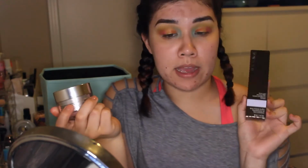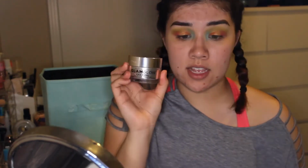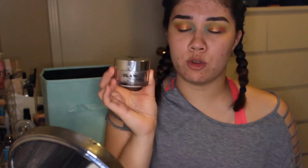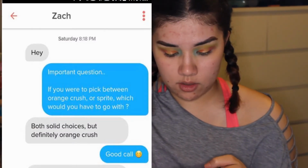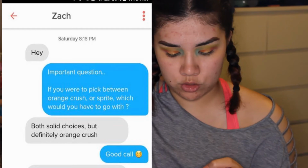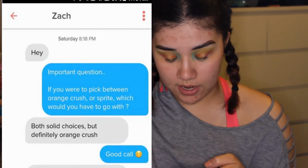Got the option between the Becca First Light priming filter, which smells kind of citrusy, and the Glam Glow Volcasmic Matte Glow Moisturizer, and this smells like an orange creamsicle. I said, "Important question. If you were to pick between Orange Crush or Sprite, which would you have to go with?" And he says, "Both solid choices, but definitely Orange Crush." And I said, "Good call."